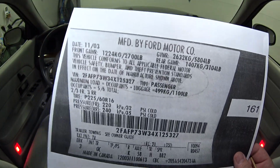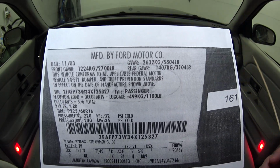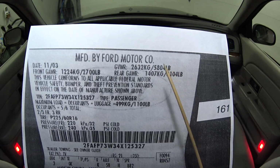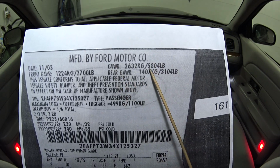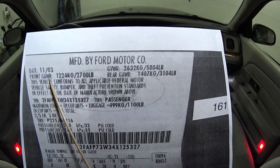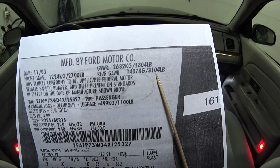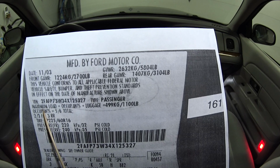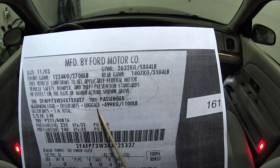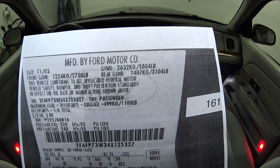So this right here is the Federal Motor Vehicle Safety label in the door jamb in my 04 Vic, and it's got a lot of good information on here. The first thing I want to show you is the gross vehicle weight rating. On my car, it's 5,800 pounds. And it even breaks it up between the two axles, front and rear. So front is 2,700 and rear is 3,100. The next thing on here is the payload, and that's maximum load. It defines occupants and luggage as 1,100 pounds.